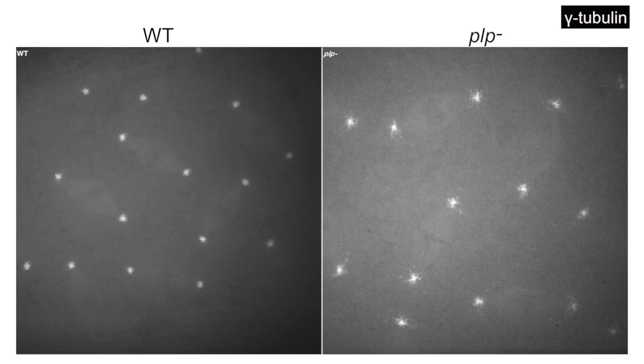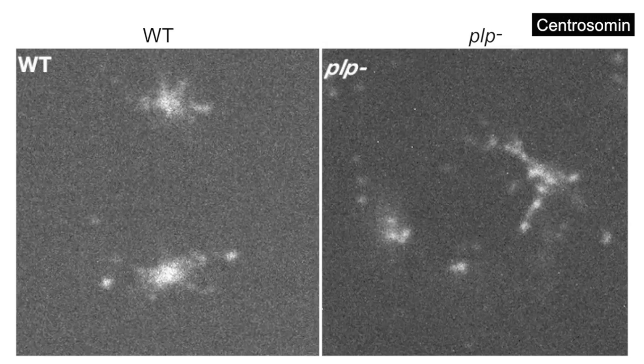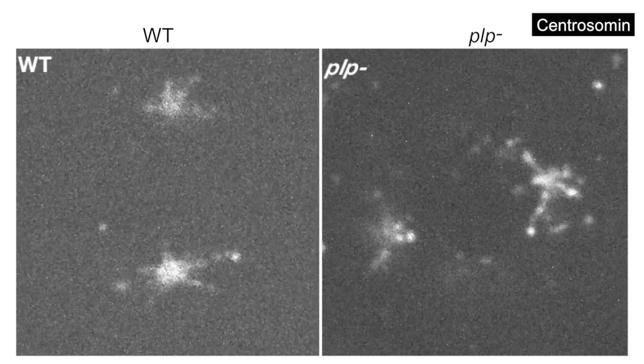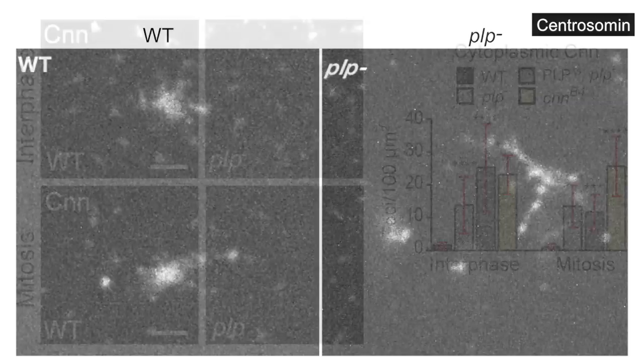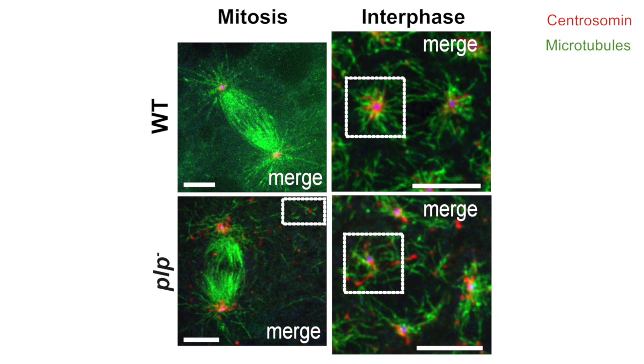In the absence of PLP, the PCM was disorganized, and centrosomin formed longer interphase flares that released even more centrosomin-containing particles into the cytoplasm. And so if we take a snapshot just with fixed imaging, you can count a huge number of cytoplasmic particles in interphase. And these particles remain in the cytoplasm, and really importantly, we've shown that these particles can organize and nucleate microtubules.